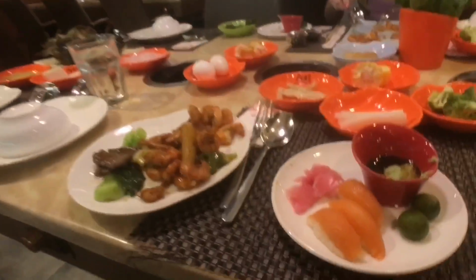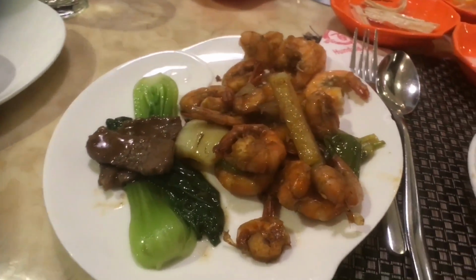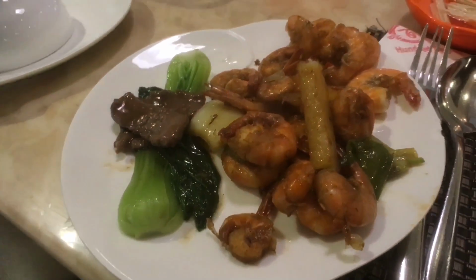I just got myself some salmon sashimi, a little bit of the hot entrees to try. So quite a bit of shrimp. We got some beef with vegetables. And it is a rotary hot pot, so you just gotta pick and choose what stuff you want to add to your hot pot.